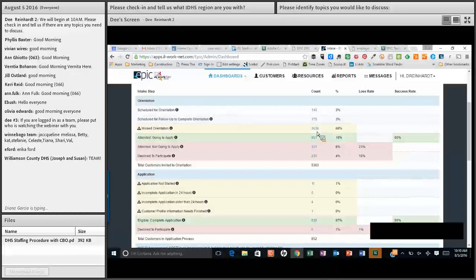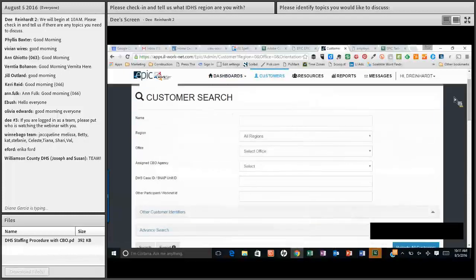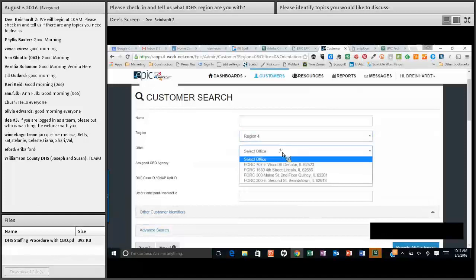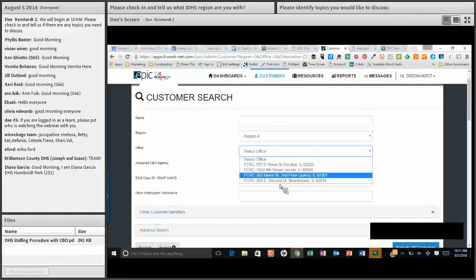We've got 3,600 people that missed orientation. So what we want to do with those is click on that number. And there's a lot of reasons why people may have missed orientation. In here we can go in by region. So I'm going to go into Region 4 because we have good news for Region 4. We now have all 4 offices set up. Initially we only had Decatur, so now we have everybody sorted out by their specific office: Decatur, Lincoln, Quincy, and Beardstown. So that's really good news for them.